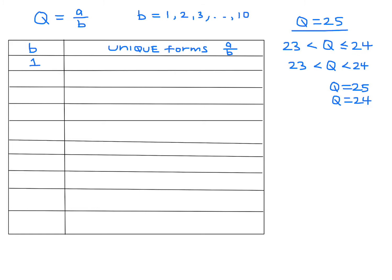So we have to make these now. Well, when B equals 1, as I said, it doesn't really make any sense. We sort of have, I guess, 25 over 1, if you really wanted to write them out, 24 over 1, but that's about it. 23 over 1 doesn't work because Q is greater than 23. It doesn't equal 23. So we can write them in for B equals 1. When B equals 2, well, we can write now any value that falls in there. Remember, unique. It cannot be duplicated. It can't be written twice. So unique 47 over 2, that will work. And I think that's it for B equals 2.